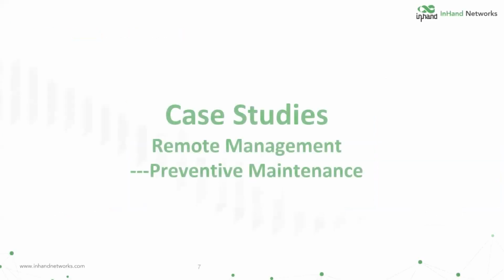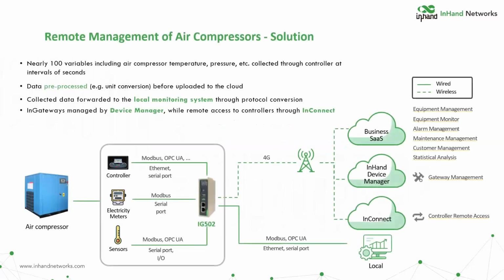So the first case we present is preventive maintenance. Now, let me give you a real example of our solution. We have a customer who is an air compressor manufacturer. We know the use of air compressors involves a lot of maintenance and troubleshooting. Traditionally, engineers patrol and check each machine at the customer sites on a regular basis.